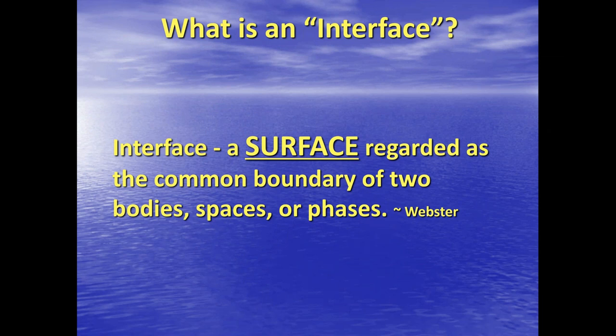Webster defines an interface as a surface between two bodies, phases, or spaces. And I just want to press home that what this instrument does is it's sending out a sound signal and it's looking for a surface to bounce that sound signal off of. That's why it's called Echo Smart, because we're looking for an echo.